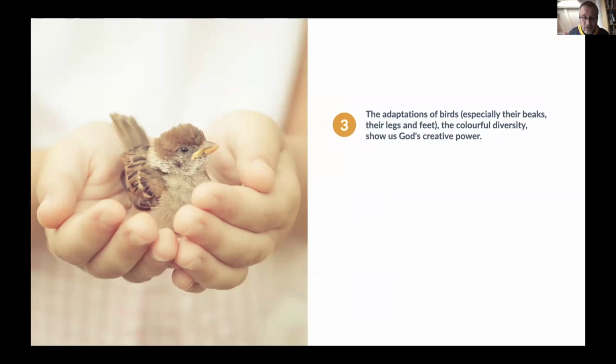I've been in Costa Rica, I've been in Colombia, in South Africa. I'm telling you, I've seen birds where just the colors, you could look at them for hours. They're extremely beautiful. And that shows us God's creative power.